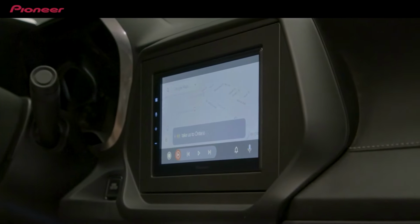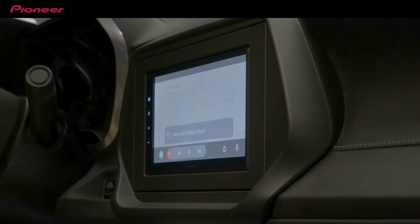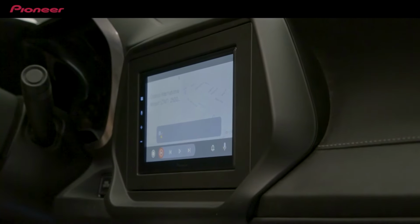Take us to Ontario Airport. All right, Ontario International Airport, ONT.